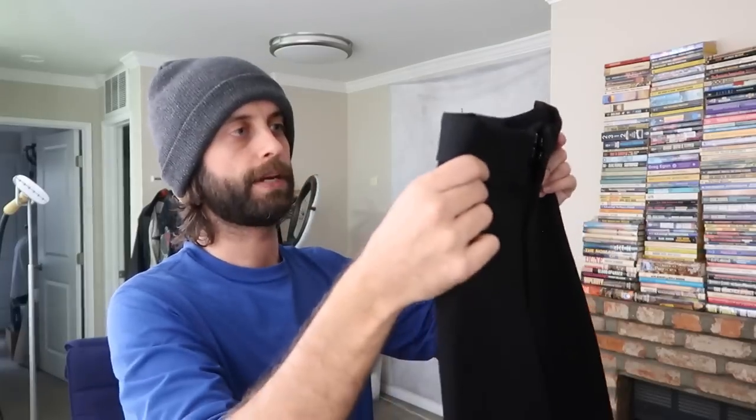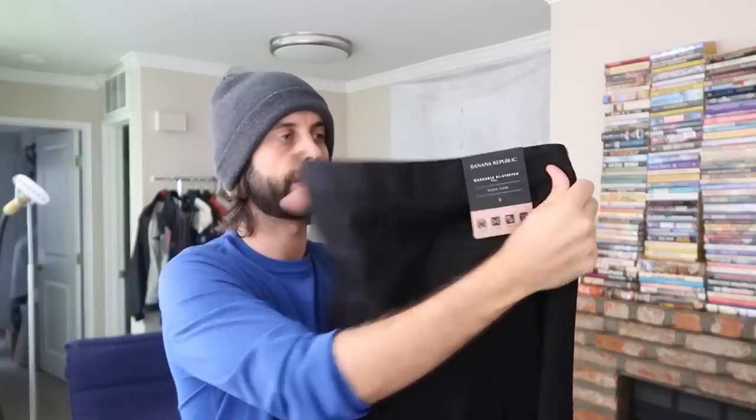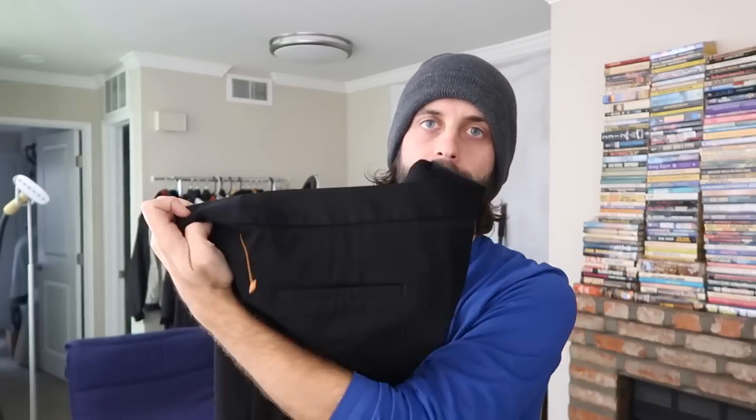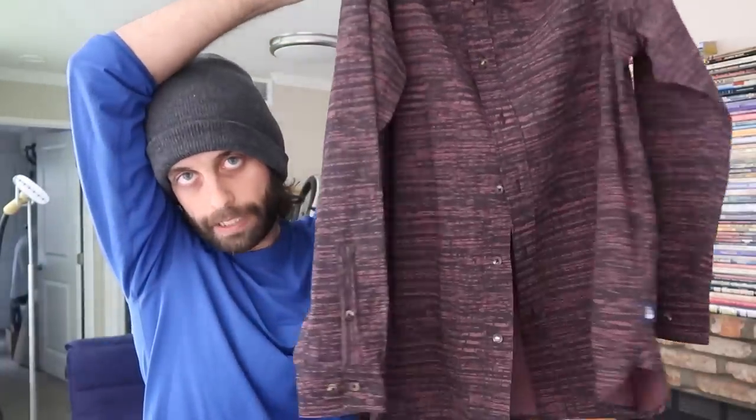Got this new-with-tags pair of women's Banana Republic pants. These are a flare leg professional slack in black, and they're size 8. So this was 75% off of whatever the list price was, or the standard pants price, which I think is like $6 or something. Banana Republic I don't pick up unless I can get it for really, really cheap, or unless it's new with tags like this.